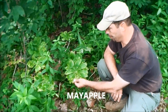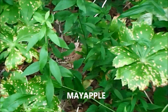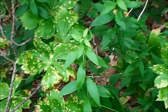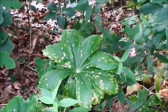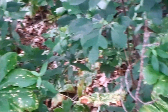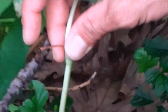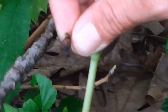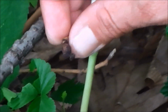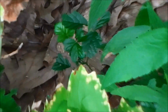This is a Mayapple. They grow in lush forests, thick forested areas, and you can find them. There's a whole field of them here. And in early spring, underneath the leaves, you see right here, that's what used to be a fruit. In early spring, there'll be a green or yellow fruit. It's ripe when it's yellow, and that's edible.